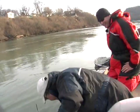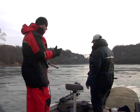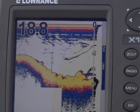Yeah, so much for him. Good job, Johnny. And you know the drifts here pretty well. John fishes the river quite a bit, which is why he's working the trolling motor. He knows these drifts a lot better than I do. You're watching the depth on the graph, obviously, right?